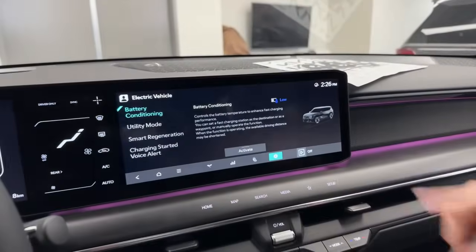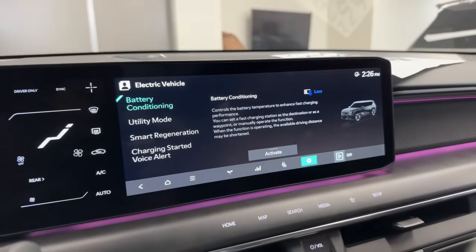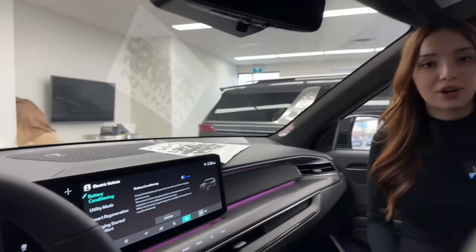And last but not least, this is the big one. You can activate battery preconditioning. So if you do know you're going to be approaching a fast charger sometime shortly in your trip, activate your preconditioning as you're driving there. In the past, you used to have to set a route in your navigation to a charger for this to operate.